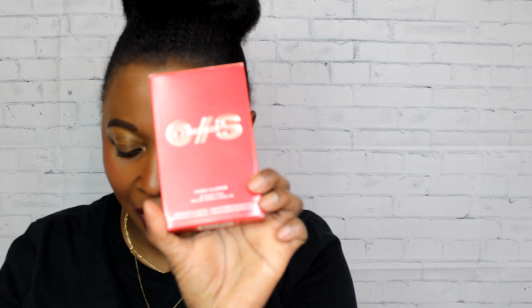Oh, we got another one size product. So this one is the Cheek Clapper. Ooh. Now that's a name, isn't it? The Cheek Clapper. So that is the color profile that I have for the Cheek Clapper. And how much is this? This is valued at $38, and this is a 3D trio blush set here.